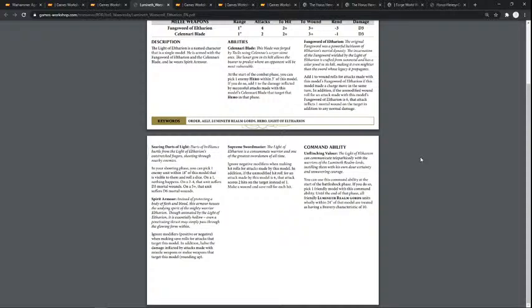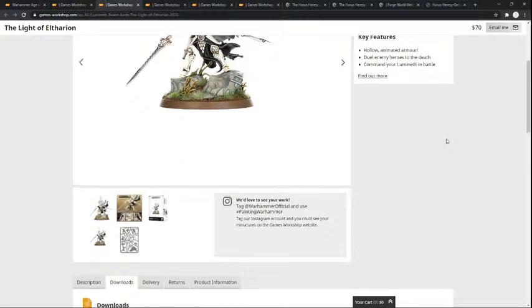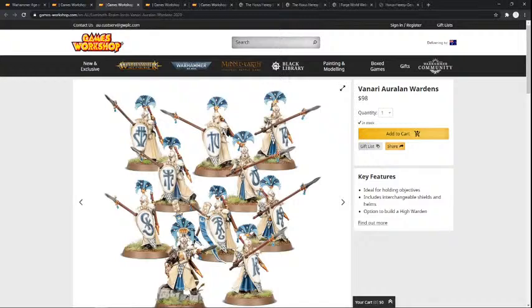You can use this command ability at the start of the Battleshock phase. If you do, pick one friendly model with this command ability. Until the end of the phase, all friendly Lumineth Realm Lord units wholly within 24 inches of that model are treated as having a bravery characteristic of 10. Eh, it's fine. So strong.